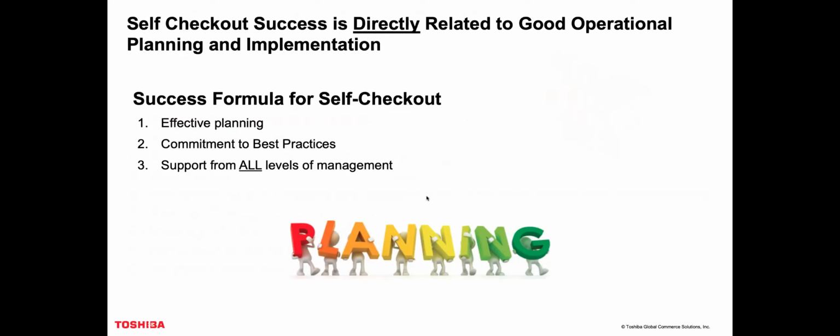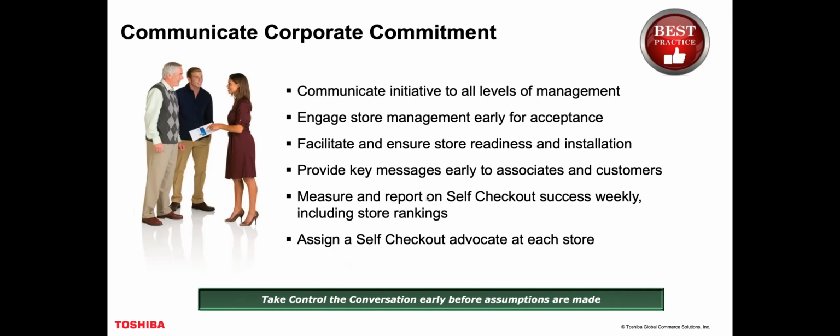So to be successful at self-checkout, you've got to have effective planning. You've got to communicate and be committed to best practices, and you've got to have support from all levels of management. So it really starts at the top down. You've got to drive it through the organization.